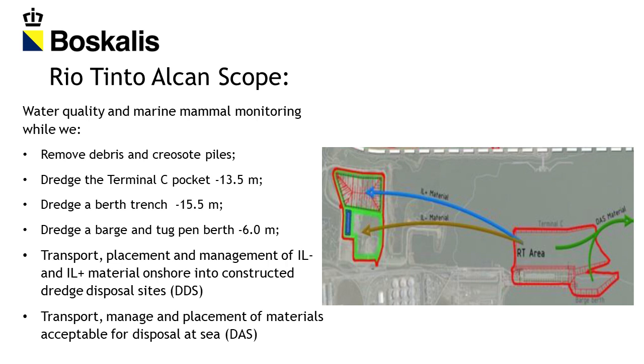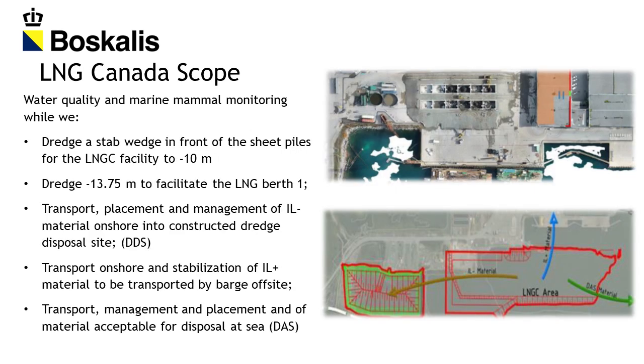disposal at sea. Our LNG Canada scope of work includes water quality and marine mammal monitoring, dredging a stab wedge in front of the sheet piles for the LNGC facility, dredging to facilitate LNG berth 1, transport, placement and management of IL- materials onshore into the dredge disposal site, transport onshore and stabilization of IL+ material which will be transported by barge offsite, transport, placement and management of dredged material acceptable for disposal at sea.